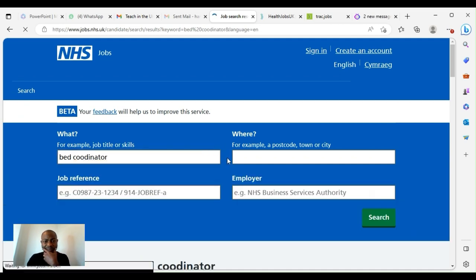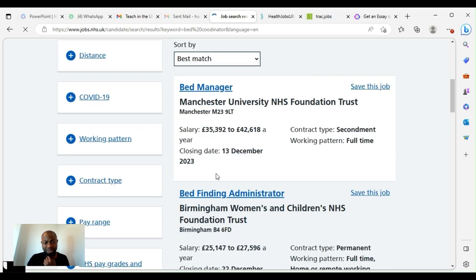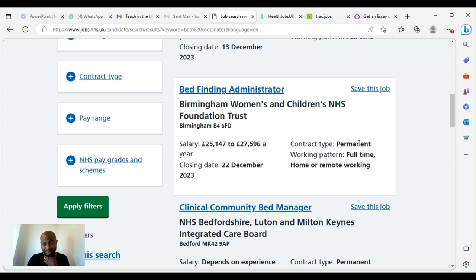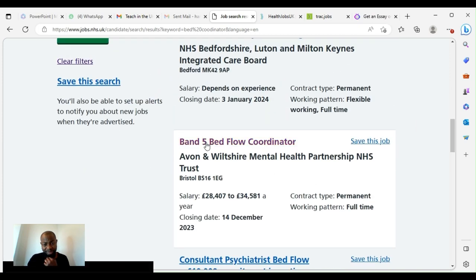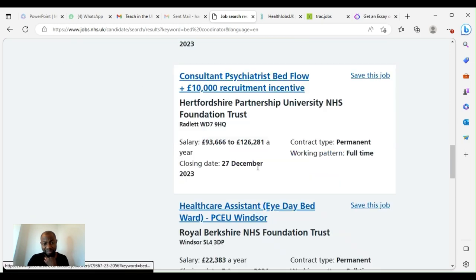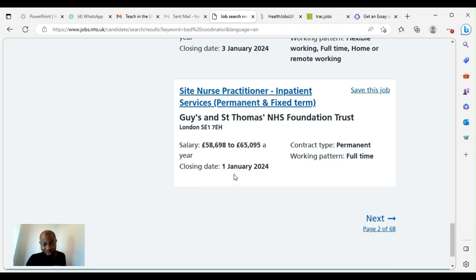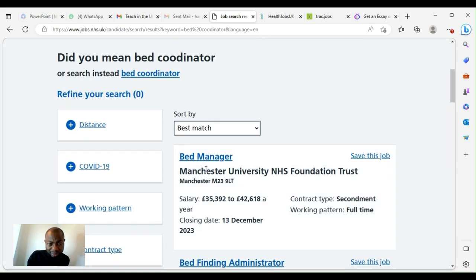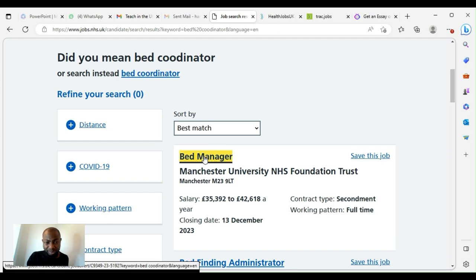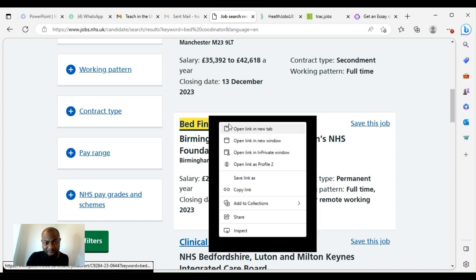Let's see, look at it. Bed manager, this one also expired. Look at the contract type, permanent and the rest. Clinical community bed manager, band 5 bed flow coordinator. These are jobs. So what you need to do is just check the one that you feel you can do. Let's look for full time. Let's look at this one.